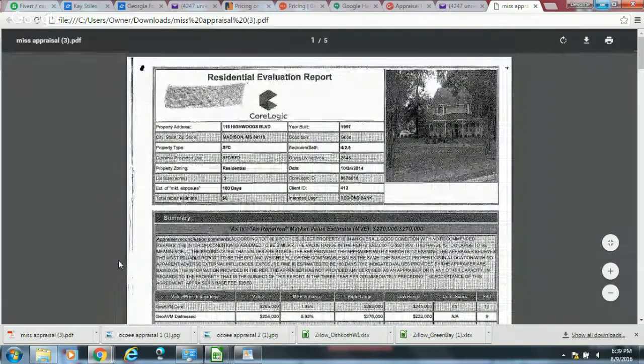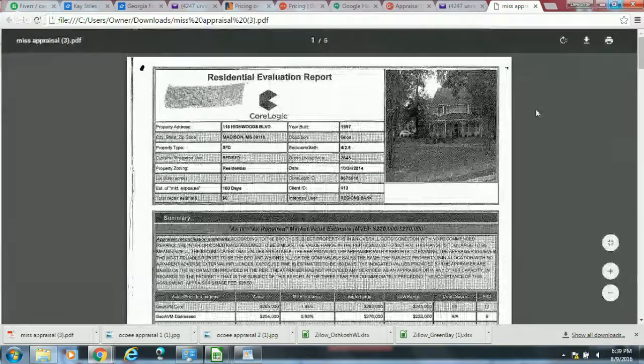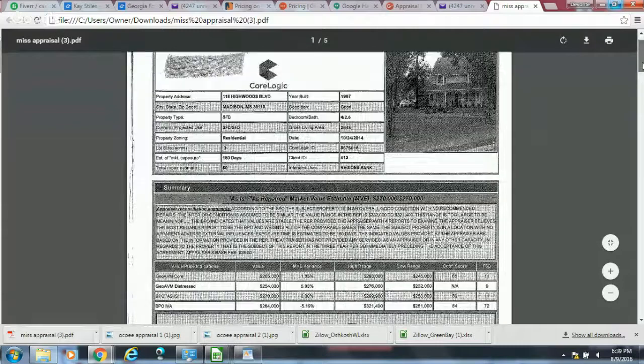Now we understand that not everybody can go ahead and leave that much equity inside of a property, but that's why we like to get the appraisals, to at least show the end buyer what the value is and how much equity they stand to make, if there's any, and that they're not getting ripped off on a price.